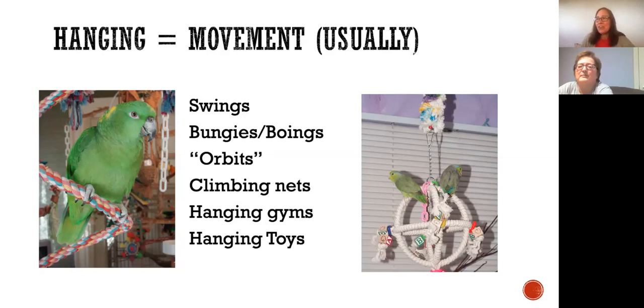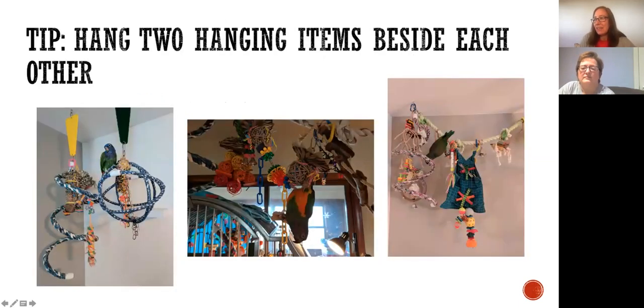So we want other hanging toys that allow movement. These can be swings or what they call boings or bungees, which is what this Amazon is on. Climbing nets, hanging gyms, hanging toys. A tip that I really like is hanging two hanging toys beside each other, because then the birds have to move and balance to go back and forth between them. That requires a little bit more exercise and dexterity.